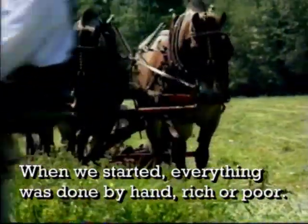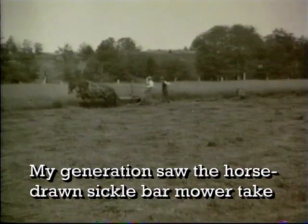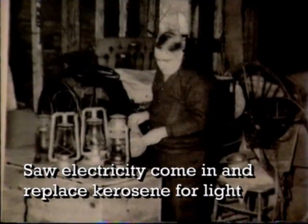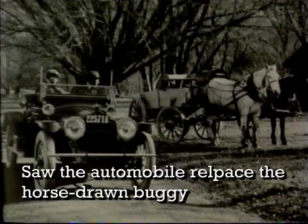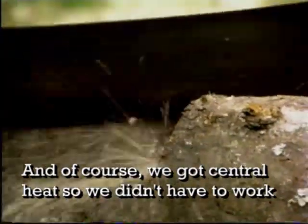When we started, everything was done by hand, rich or poor. My generation saw the horse-drawn sickle bar mower take over from the hand scythe, saw electricity come in and replace kerosene for light and the hand pump, saw steam engines replace horsepower or water power, saw the automobile replace the horse-drawn buggy, even saw the airplane. And of course, we got central heat, so we didn't have to work with wood.